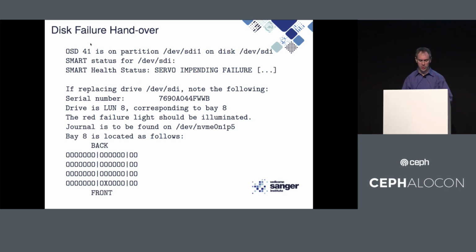And this is the sort of output you get. So you run it on an OSD, and it tells you which disk it's on. It looks at the SMART status of the drive. You can see here the drive is about to fail. If the SMART health check is okay, which we often find it will be, even when the drive is well on its way out and we've seen lots of medium errors, it will then go through the kernel log and see if there are any error messages there. And then it tells you what you need to know if you're going to replace that drive.